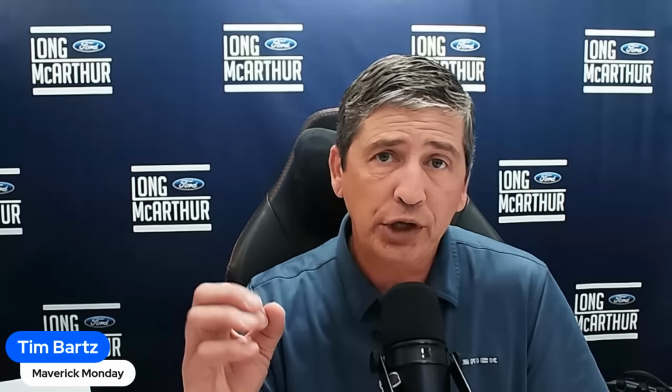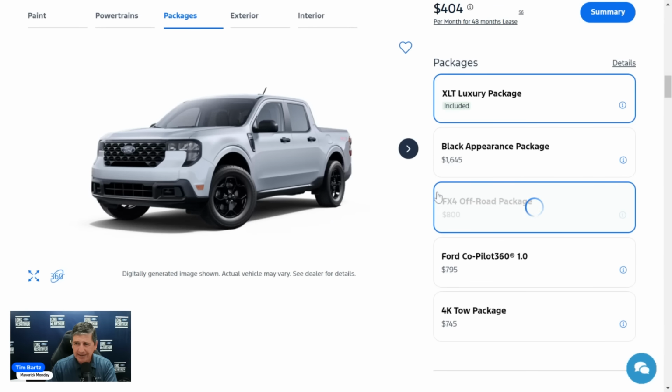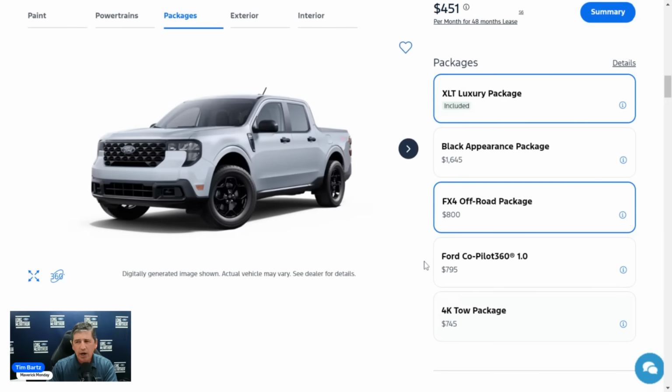All right, now let's take this one off and let's talk about the FX4 Off-Road Package. Now, FX4 Off-Road Package is not available in the Lariat trim. It's only available on one trim. The XLT is the only trim that gets this. I really don't know why Ford did not include this on the Lariat trim. Little disappointing. FX4 Off-Road Package not available with the Lobo or the Tremor, of course, and does require EcoBoost.